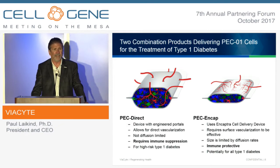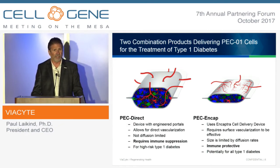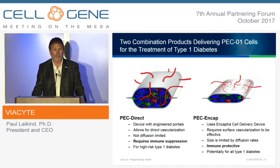So the PEC-Direct has an open device. It has ports that we engineer into it, a very discrete number of ports that we engineer into the surface of the device, and that allows direct vascularization, very much like those cadaver islets. And that direct vascularization gives a very robust implant, but it does require that immune suppression.